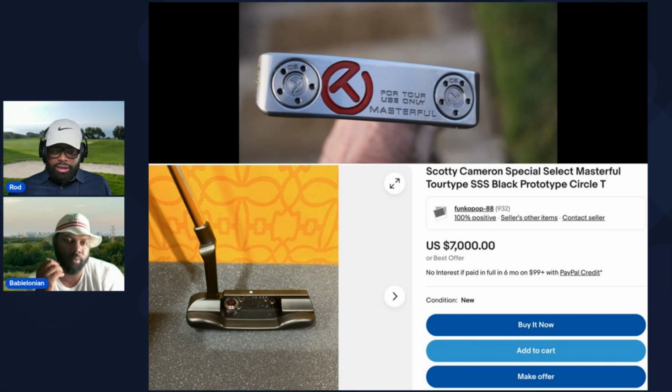So again, he has this prototype Scotty. It's the masterful tier type. I couldn't find the exact version for sale, but you can see this version was on eBay for $7,000, and there were a lot of comps in the same range or same style as this putter, and they were all 7, 8,000. Saw a couple $10,000 versions of this.